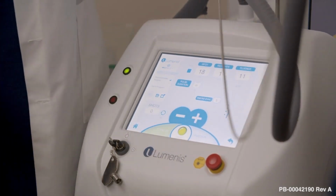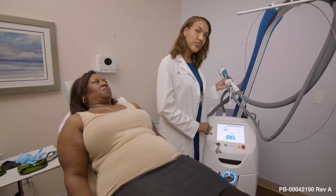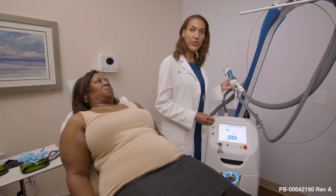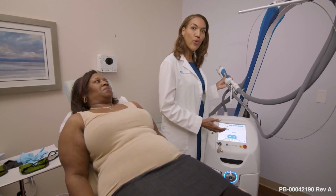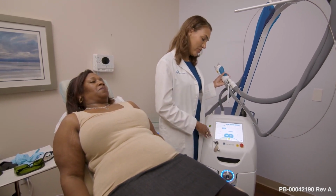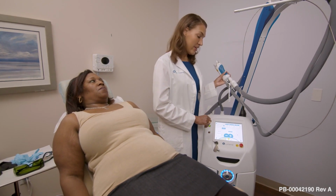Everything on the screen is touch screen. It calculates the number of pulses that you're taking. At the end of a treatment, I generally have my nurse take a photograph of the screen for the record in my electronic medical record. And then it has several safety measures, which I really appreciate.